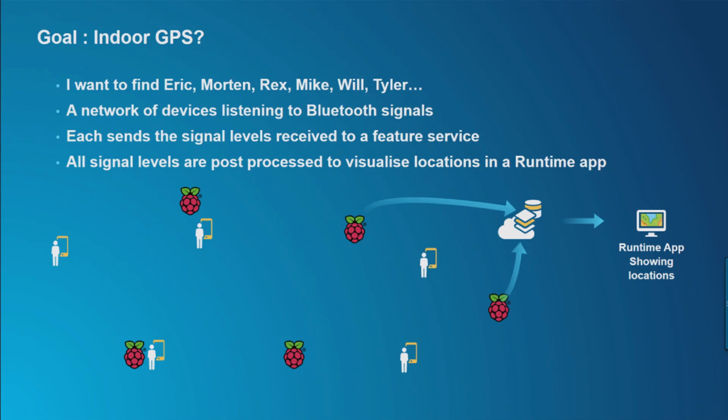Right, so the goal of this was to produce an indoor tracking system so I could work out where people are. I want to be able to find various colleagues. People come up to me all day and say, oh, where's Eric, where's Morton? We want to be able to speak to them. I need to be able to track them down.